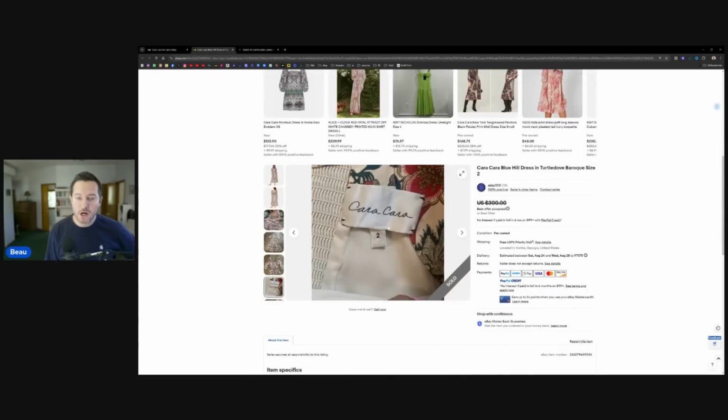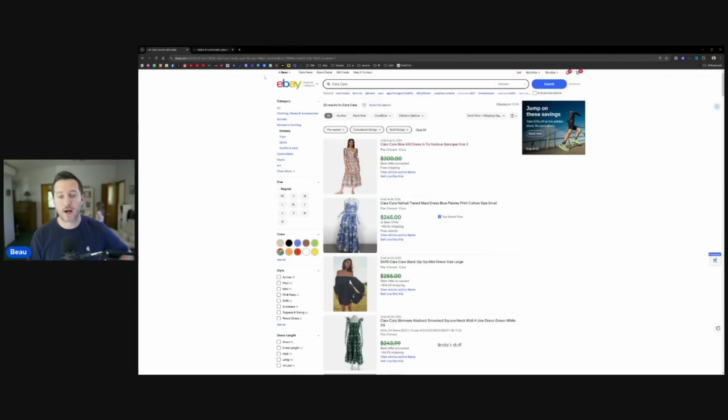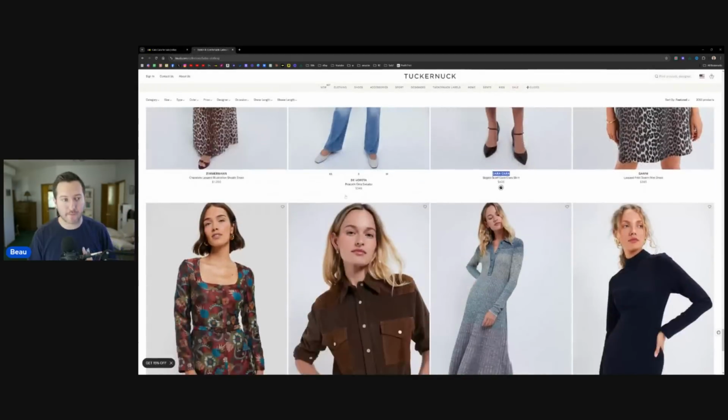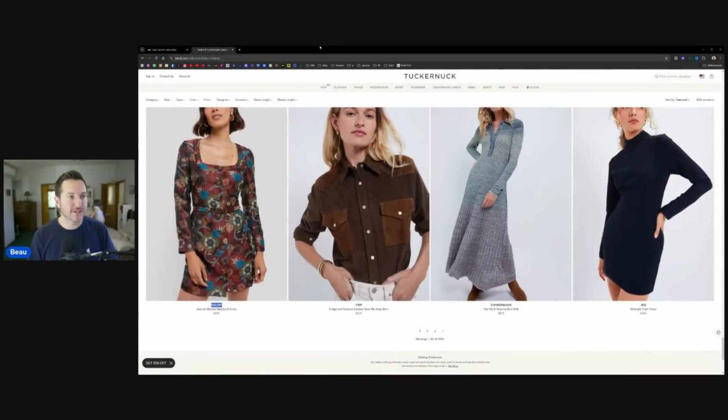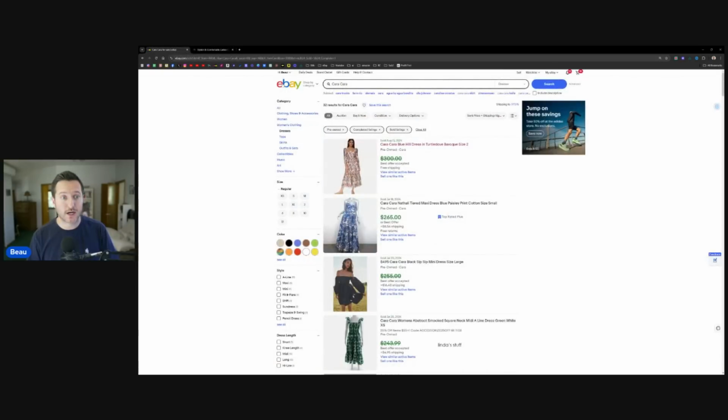Another kind of nondescript, ordinary looking tag. That is an amazing brand. Not the best sell-through rate. Maybe something you'd pick up to look more, have a long term investment in that brand. So we got Saloni. Let's look up Saloni. That's a $575 dress. We're looking it up. Saloni. We're resetting the filters here.